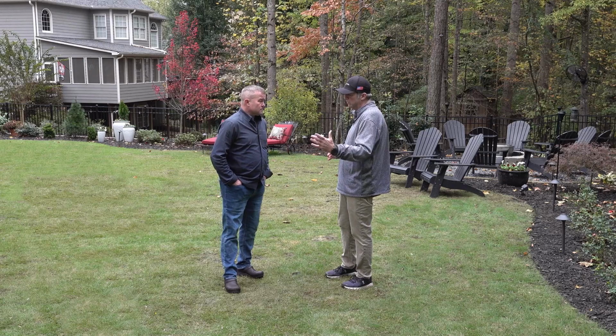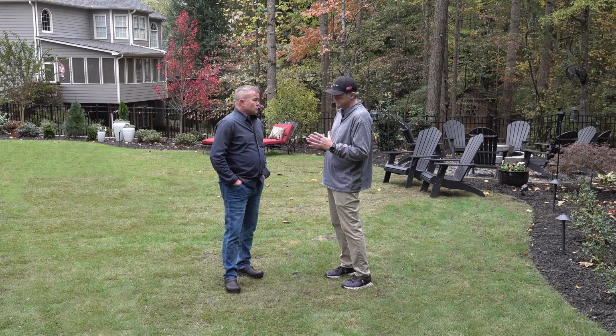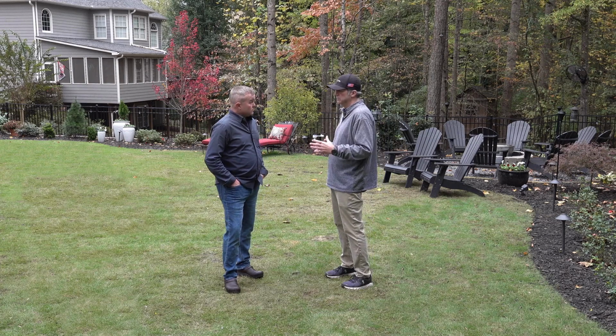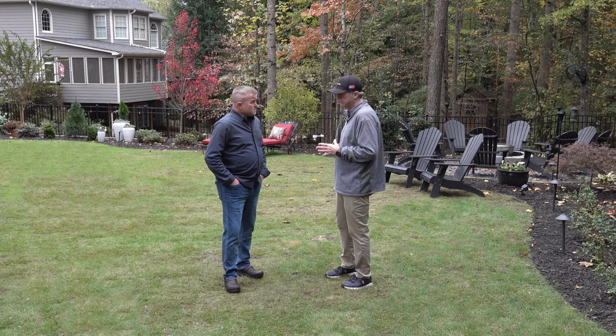Right, and then there are other options available that have become more popular now. We put in a lot of synthetic turf, similar to what the sports fields are putting in. A lot of dog parks are using it. A lot of homeowners use it if the area is too shady and they still want that grass. So we'll install synthetic turf as well.